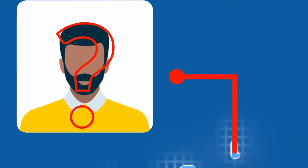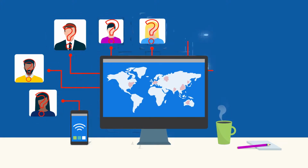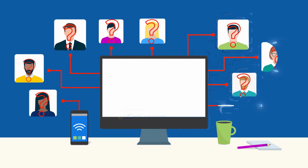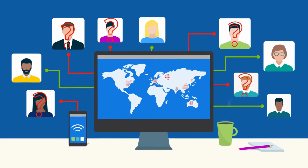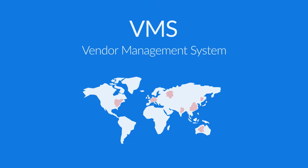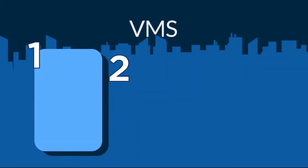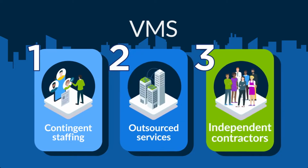It would be impossible to effectively mitigate security and compliance risks and manage strategic initiatives such as cost control, operational efficiency, and performance quality. Without centralized management, it's also difficult for companies to know if they're making the best use of contingent talent. Fortunately, there's a software tool known as Vendor Management System, or VMS, that companies are increasingly using to help manage these three categories of contingent workers.